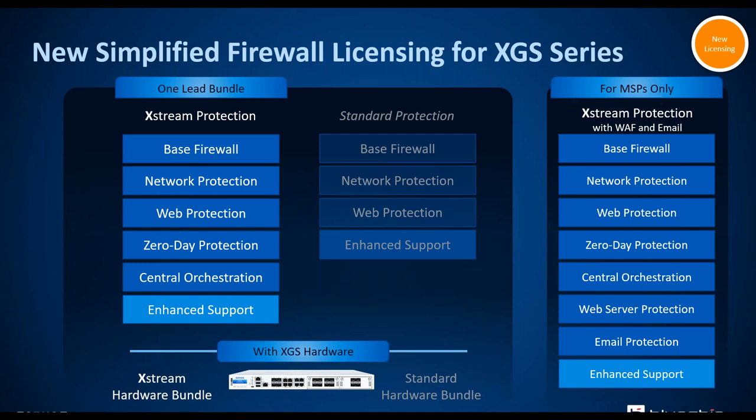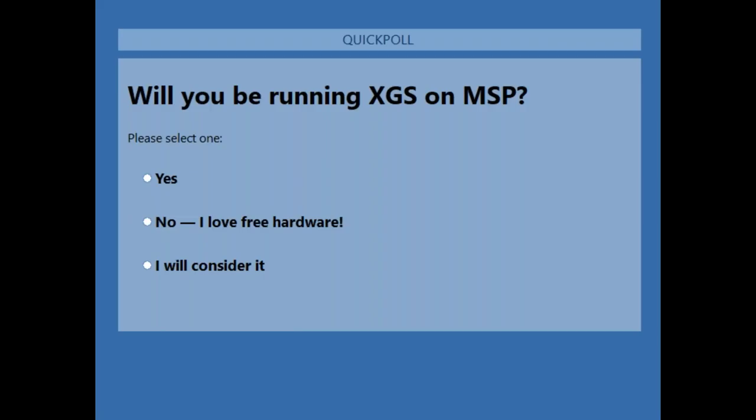I'm gonna launch one more poll just to quickly finish up on my side here, and I'm glad I'm running on time before Mr. Goodman comes up and does his good old technical demo. But the question is, will you be running XGS on MSP? Yes, no, because I love the free hardware promo, or I will consider it maybe. Well, it depends on how it goes.